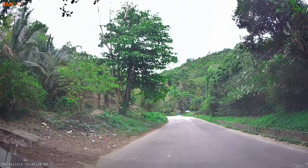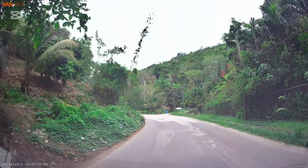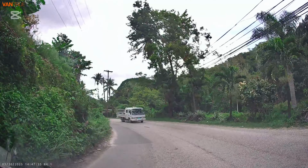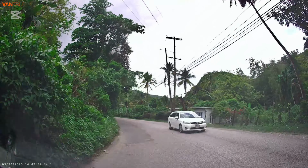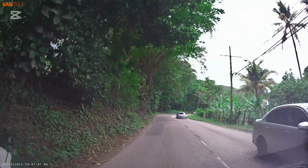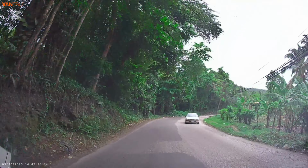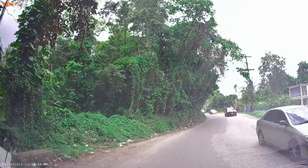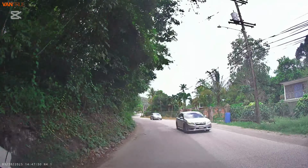I'm just driving to get to the actual original Longhill, so you can see the condition of the Longhill area. I happened to pass some guys fixing the roadway because this roadway has some very large potholes, so they were having them fixed, and this was on a Sunday, which is a really good look.